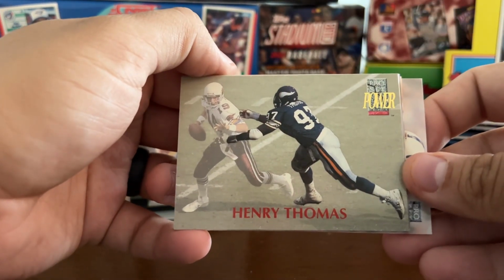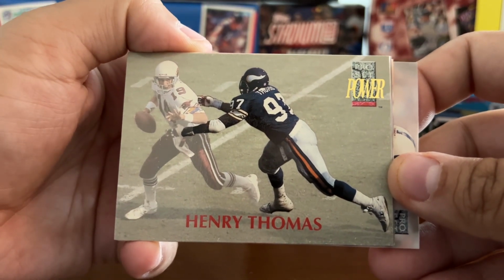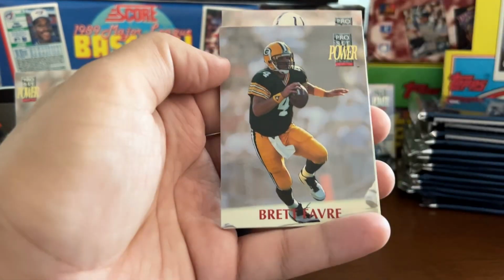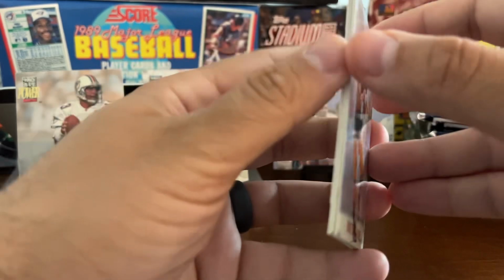Henry Thomas. And I mean, these are nice cards. I like how they focus on the player. Sometimes with the football cards, it's hard to tell which is the player, so it highlights the player on the card. No stats. So if you're one of those guys who likes the complete stats, this is not going to be the set for you. There's a second year Brett Favre.